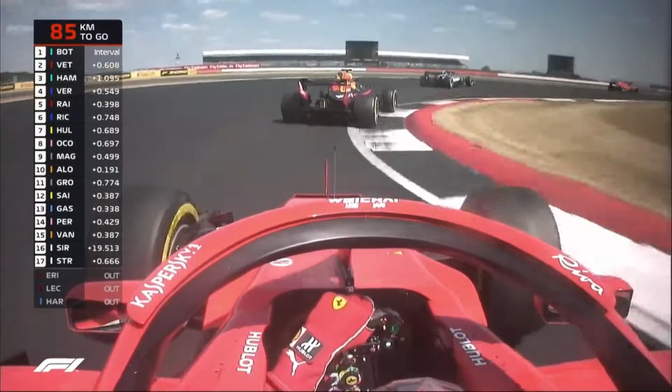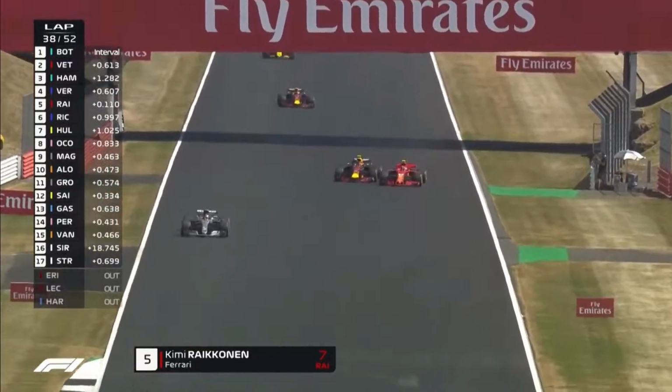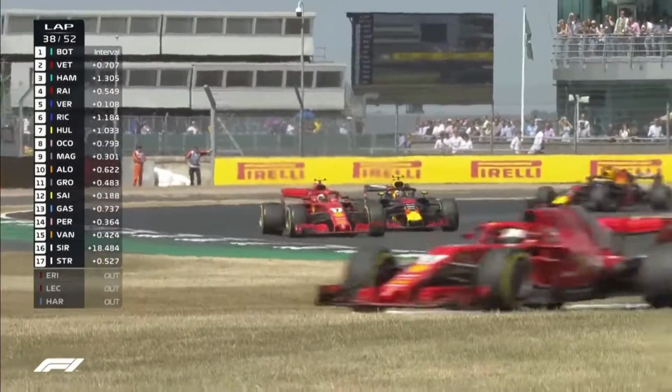Yeah, Hamilton struggling for warm-up initial grip, it seemed to me. But he should have it covered now. Bottas with the Ferrari in his move. Kimi Raikkonen and Max Verstappen going wheel to wheel. Raikkonen almost had to go into another county to get past the Red Bull, but he's managed to do it.